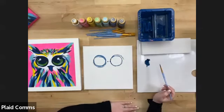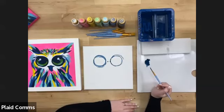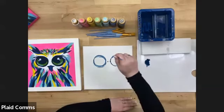Okay, so hopefully that wasn't too hard for you guys. All we need basically is 2 big circles in the upper middle area of the canvas. If you got that, then you're doing good. Again, feel free to use a small cap, a lid, or a small cup to trace if you feel more comfortable doing that. You can just trace it with your paintbrush. But also don't be intimidated to just paint it by hand.